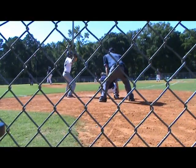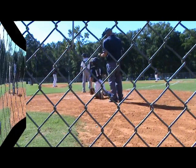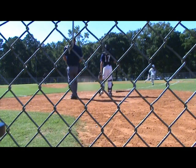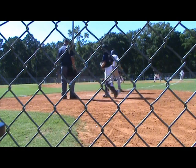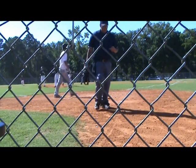Runner at third, one down, and the 1-2. Strike three. 2-2 pitch, poke right side, in comes Stephen Hilton, plays it on a hop, throws it to Dowd, there's a third out. And once again, Tyler Luke is able to strand a runner in scoring position.